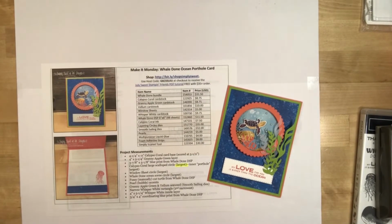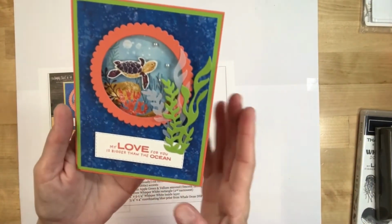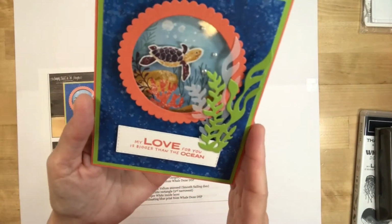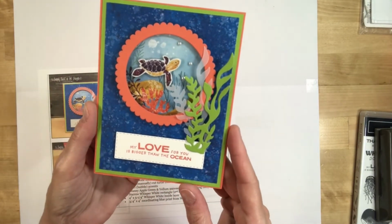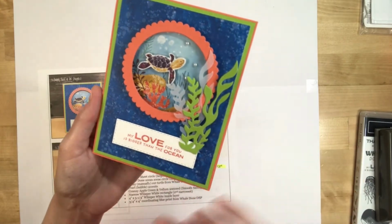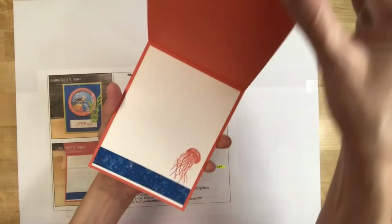Okay, I think we are positioned pretty well. Today we are going to make this cute little, what I call an ocean porthole card. I had hoped to actually be able to do a shaker card with you, but unfortunately my sequins are on back order and they weren't going to get here in time. But this is still a really cute, adorable card.